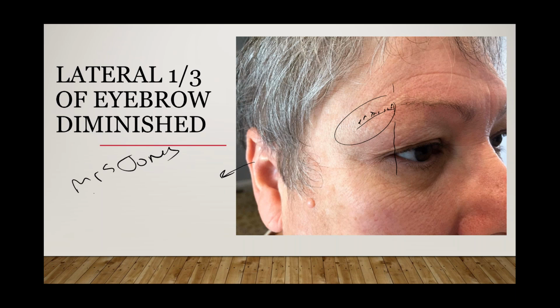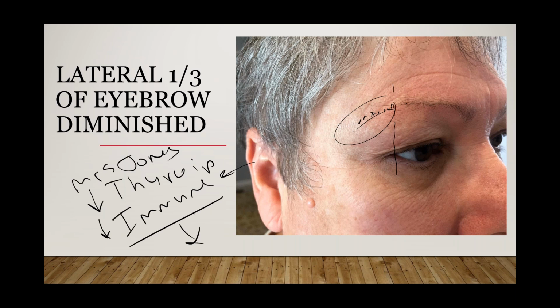What that means is something is causing you to have a low thyroid. That low thyroid could be the very thing that's causing your immune system to be low and causing you to have this recurrent infection. Okay? Let's say it a different way. She came in with shoulder pain, chronic shoulder pain. I would say this. You see this, Mrs. Jones? That lateral third of the eyebrow is gone. That tells me you have a low thyroid. When you have a low thyroid, it can cause a lot of inflammation and a lot of aches and pains, and we generally see it can even relate to things like shoulder pain.